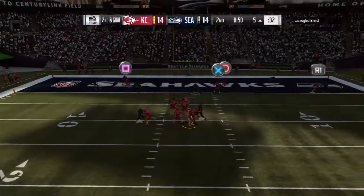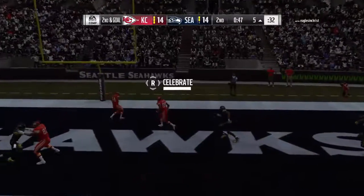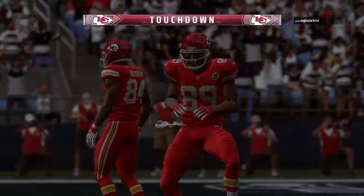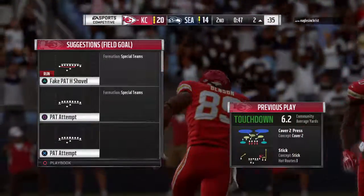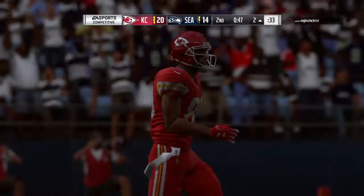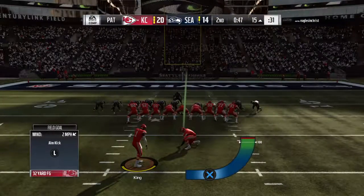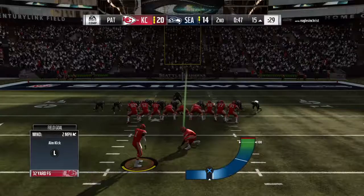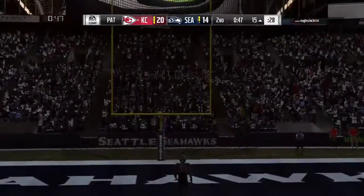Jackson from the gun, he'll throw. Eluding the pressure right. And that is caught. Touchdown, Kansas City. As his guys are in for 6. And the Chiefs have broken our tie as they take the lead. And that touchdown gives them a touchdown lead before they attempt the extra point. What a great way to end the half. And a great job to put themselves in front.